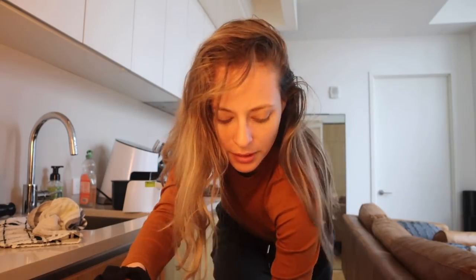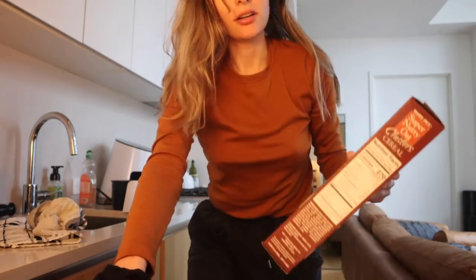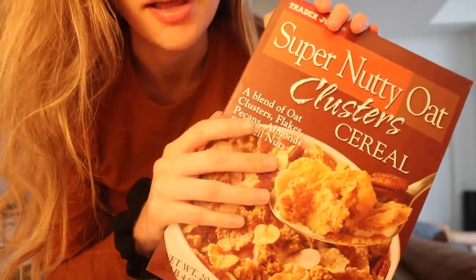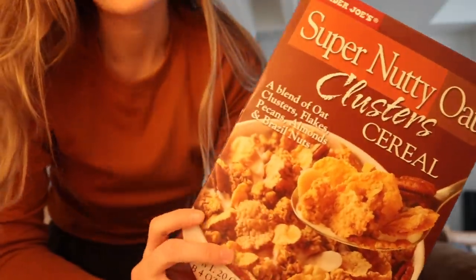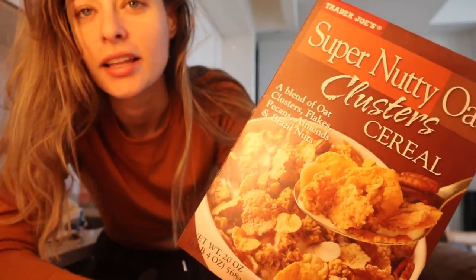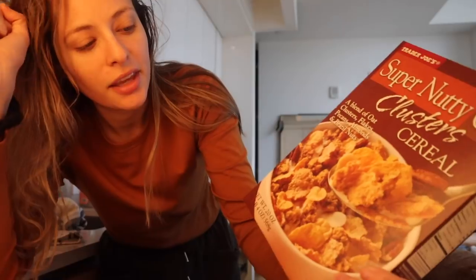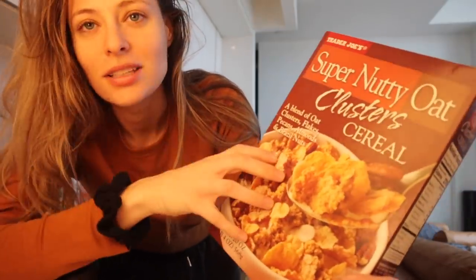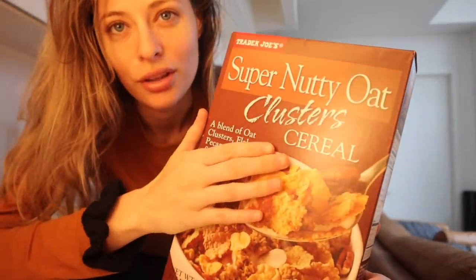Today, my ultimate favorite cereal is this Trader Joe's cereal. If you've never tried it, I highly recommend go pick it up. It is so crunchy, it remains crunchy, it has the perfect amount of sweetness. The nuts in here are like full and whole, they don't skimp out on you. It's just really, really good cereal.